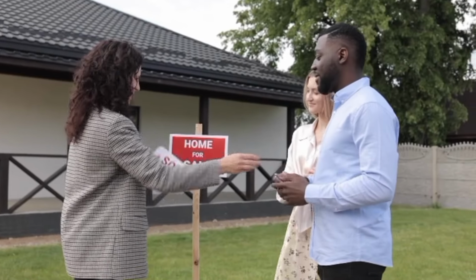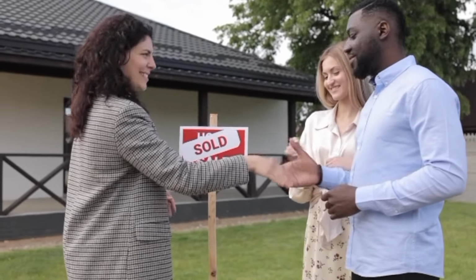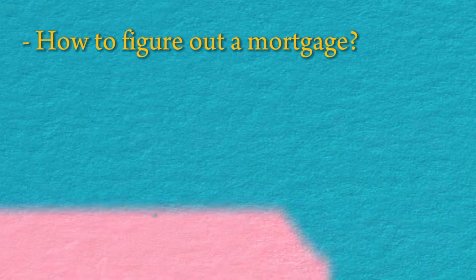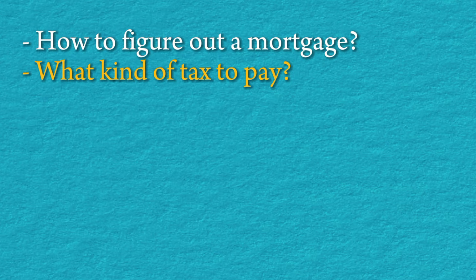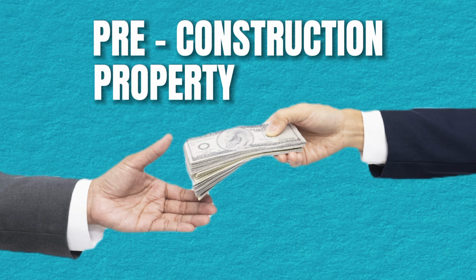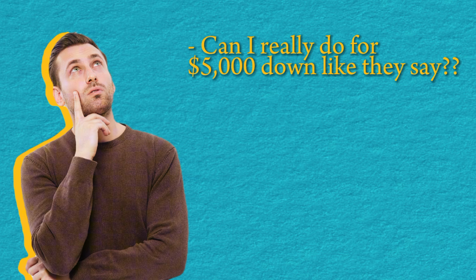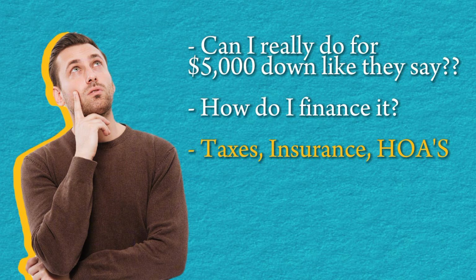First, you can buy a property that's already built, already operational, that is a resale property from a prior owner. So you have to figure out how to get a mortgage, what kind of taxes you're going to pay, insurance, and other costs. The other side is buying a pre-construction property. And in this case, you're figuring out, can I really do it for $5,000 down, like they say? How do I finance it? And also, of course, taxes, insurance, HOAs, and so on.